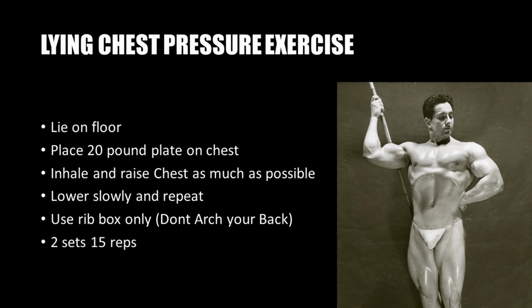Again, you want to place the plate on your chest, that is the weight plate. As you inhale, you raise the chest as much as possible, and then you lower slowly and repeat. This is not done fast, it's done slowly. Right, you want to increase the muscular strength and endurance of the serratus, of the intercostals, of all the breathing muscles. And again, you want to use the rib box only, that is your ribs only, to raise the plate as much as possible as you breathe in. You don't want to be arching your back on this one.